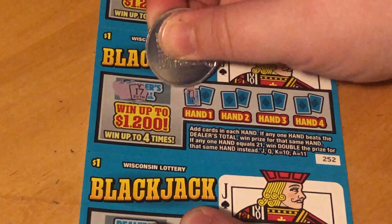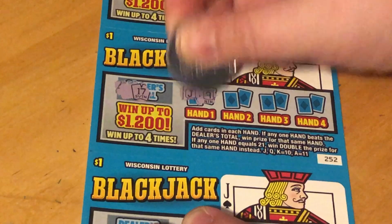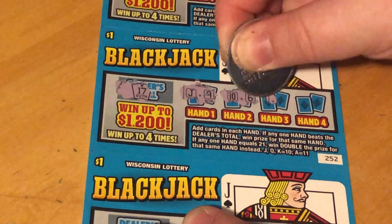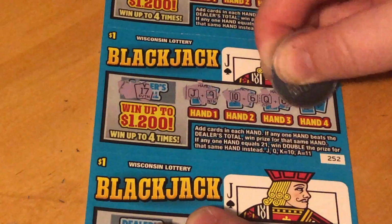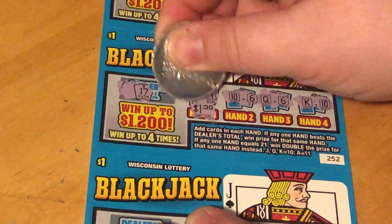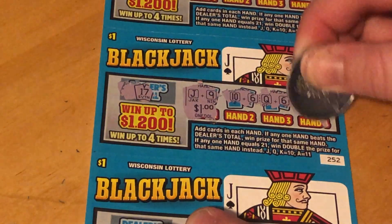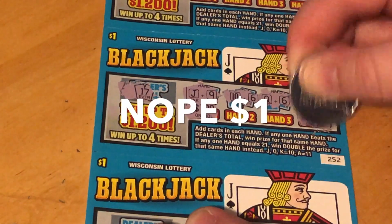Dealer's total is 17. Oh, we have a winner. We have 19 right there. So we can get some joiners. There's 16, 16, and oh, 21. So we're going to double up that prize, and we won there. Let's see what you won here. We have $1, and then for the double the prize, we have $2. So this is a $3 winning ticket.